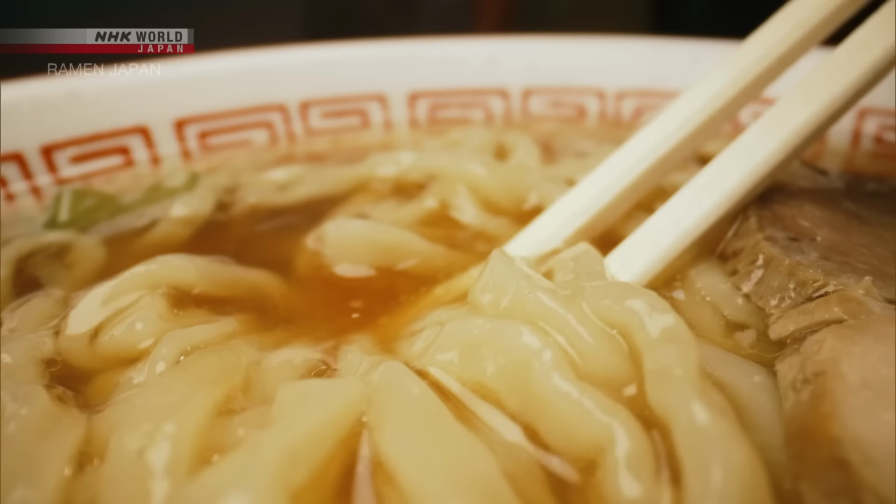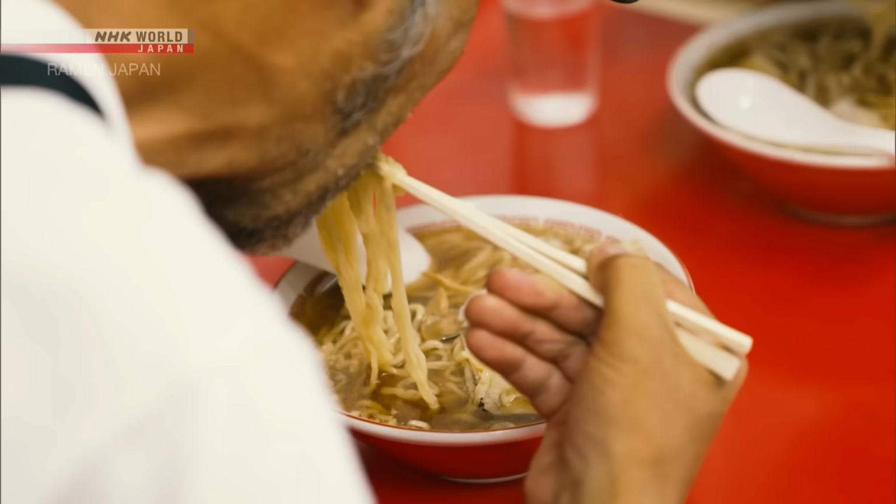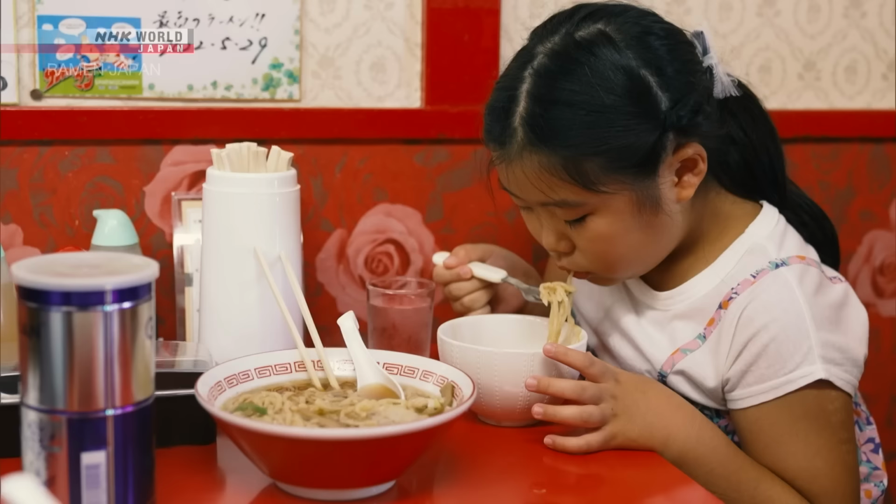So they combined well with the soup. He made curly noodles by hand. This one bowl of noodles spread all over Kitakata, and there were soon over 100 shops in the area.